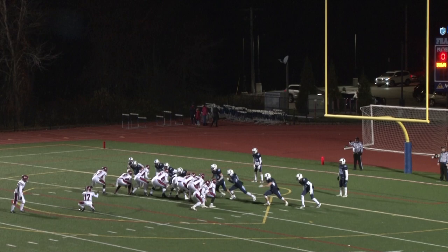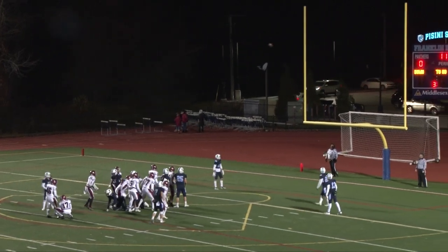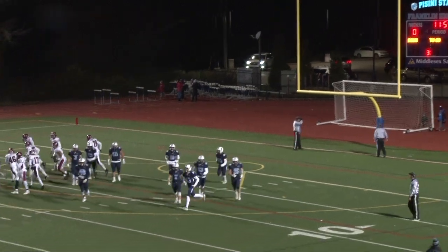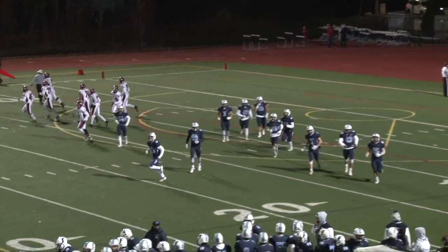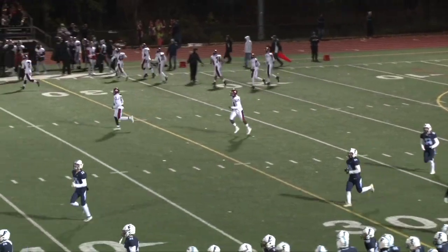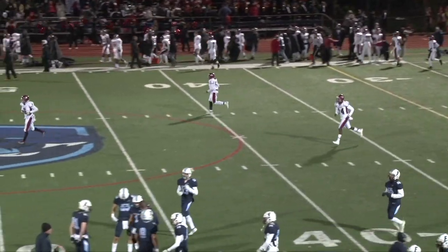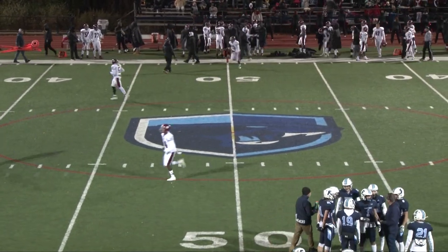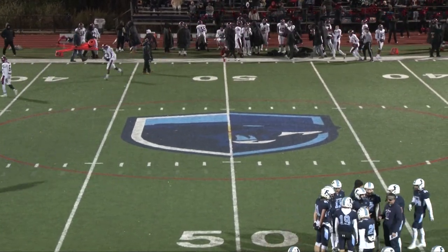And here's the extra point. Ball is down, the kick is up, and the kick is good. It took 6 seconds in the first quarter for the Boxers to get on the board, and at this point they lead it 7-0. And with 11:54 to play in the first half, Brockton leads 7-0.